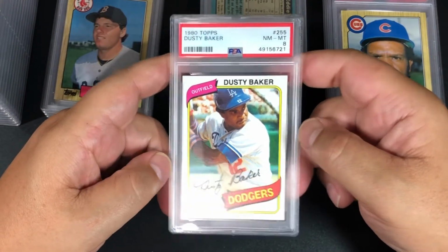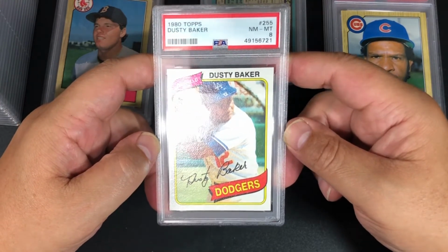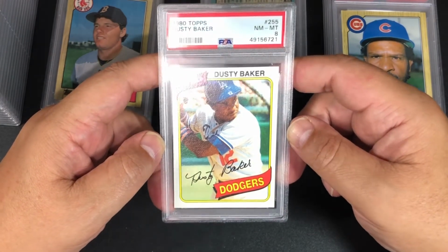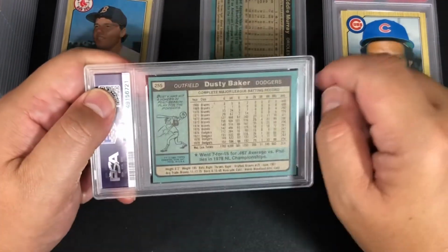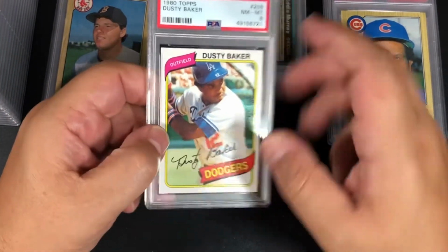I like this card, though. I like the centering on it, the front. I thought it was well centered. Didn't see any cigarette burns. I don't know. I think I should have gotten... Well, I mean, it's off center in the back, I guess. It's a little bit of side wear right there. But this is, sorry, I almost threw this away. So that's an 8 for Dusty Baker.